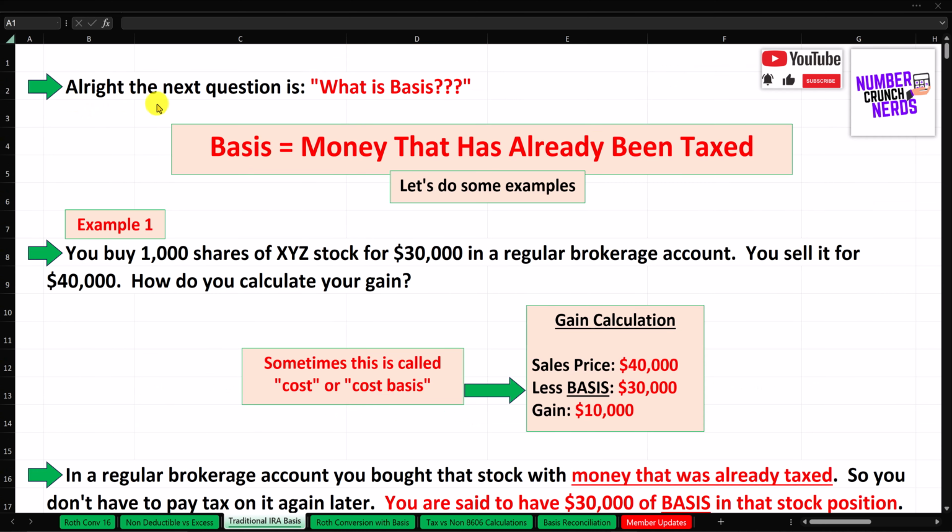All right, the next question is, what is basis? And the simple answer is that basis is money that has already been taxed. Let's do some examples. Example number 1, you buy 1,000 shares of XYZ stock for $30,000 in a regular brokerage account. You sell it for $40,000. How do you calculate your gain? Well, a basic gain calculation goes like this. Sales price of $40,000 less basis of $30,000 equals gain of $10,000.